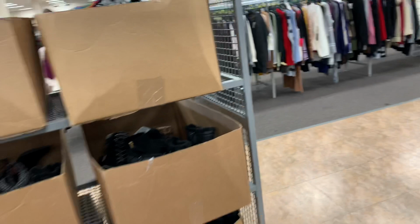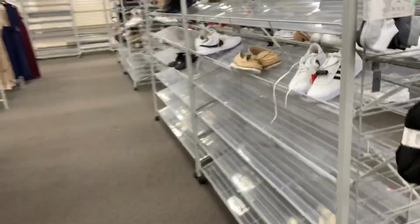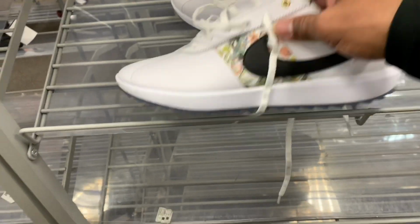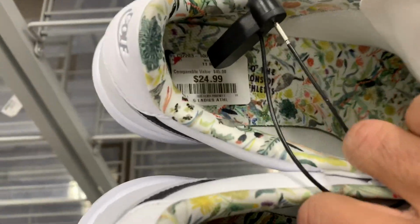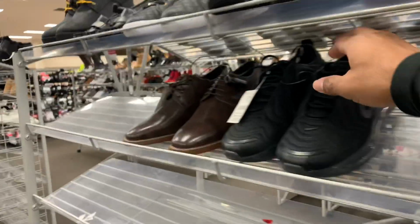So as you can see, they got a bunch of new boxes incoming, new sneakers, different types, and this one different sizes, like bigger sizes. So, ooh, look at this one. Golf running shoes, a very flowery thing on the inside and also on the bottom. It is the Cortez golf shoes, $24.99. I'm taking this one.